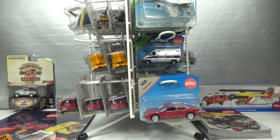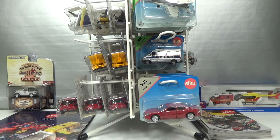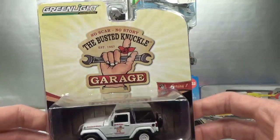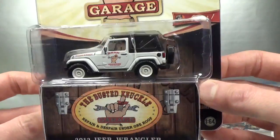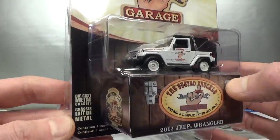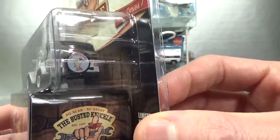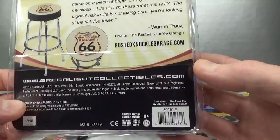I talked to the manager or the owner of the store, saying, well, I'm a 1/64 scale collector. I know you don't have a lot of 1/64 scale or 3-inch. Well, he said, I don't indeed, but I do have this piece here. It's a Greenlight from the Busted Knuckle Garage, the 2012 Jeep Wrangler. So this was kind of a wrongly ordered item. Since I'm a Jeep collector, I gladly accepted to buy that from him. He made me a good deal on it.